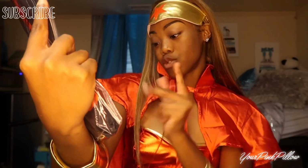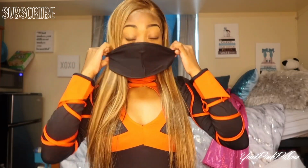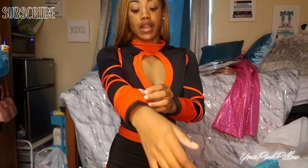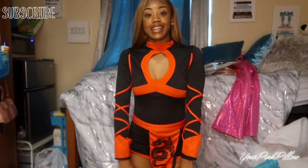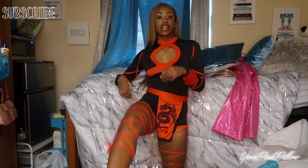Okay guys, so the last costume, we have the Dragon Ninja three-piece costume set. I was a little iffy on getting this one, but let's do it. It's giving a lot, actually, isn't it? Mask on. Okay, the mask is too big. So let's just not do the mask. But here's this costume. It comes with this. You do have to tie the strings up around yourself. It took me a minute to do, and they're not even for real. Like they're too low. And it also comes with a tie, so you could tie it around your legs.